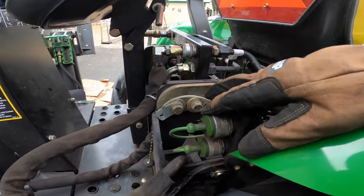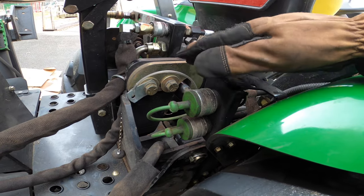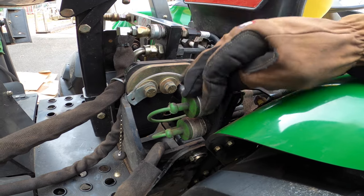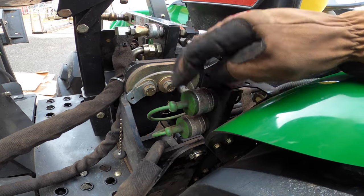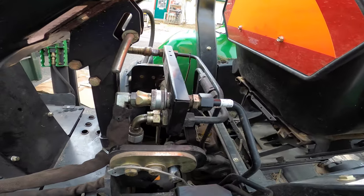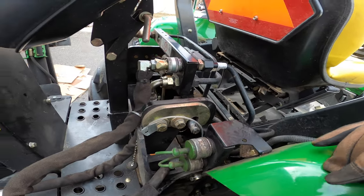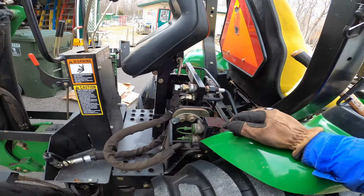Whereas these hydraulic auxiliary works on only things like my stump grinder and things like that. And there you go. Easy peasy. Well, it is now after having done it a half a dozen times.